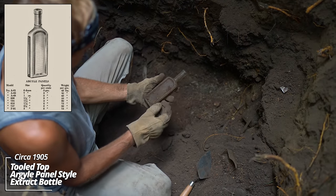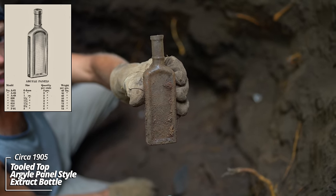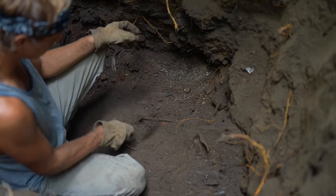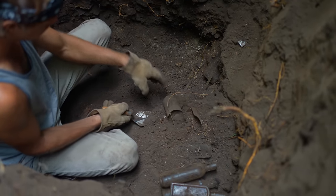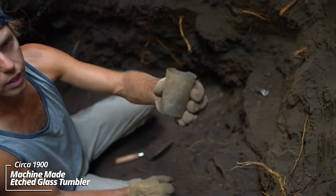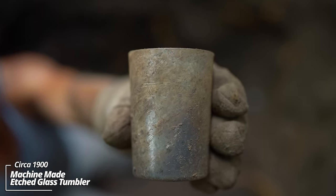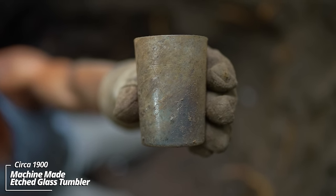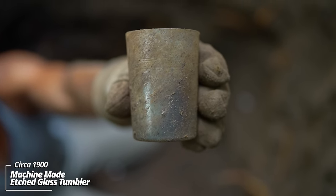Some kind of a ball neck panel piece. Could be a medicine, could be an extract. Okay, a really ornate drinking glass. If you look close, you'll see some really cool pattern on it. That's etched, I believe. I can't say I've ever dug anything like this. This could be really early.